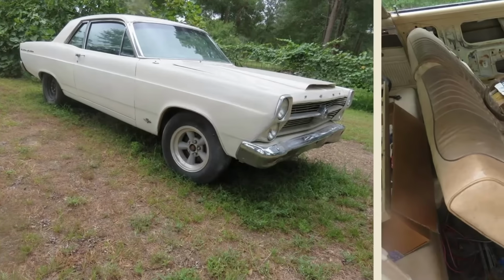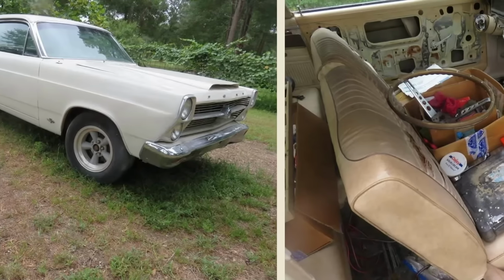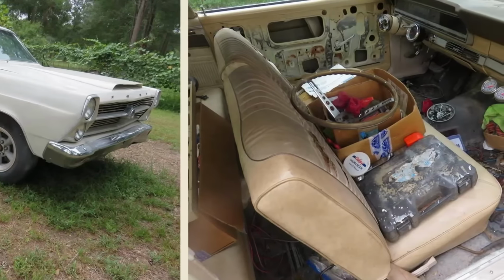The interior retains its original seats, which are in good shape. While the windshield is cracked, the other glass is intact. A new starter is included, but not yet installed.